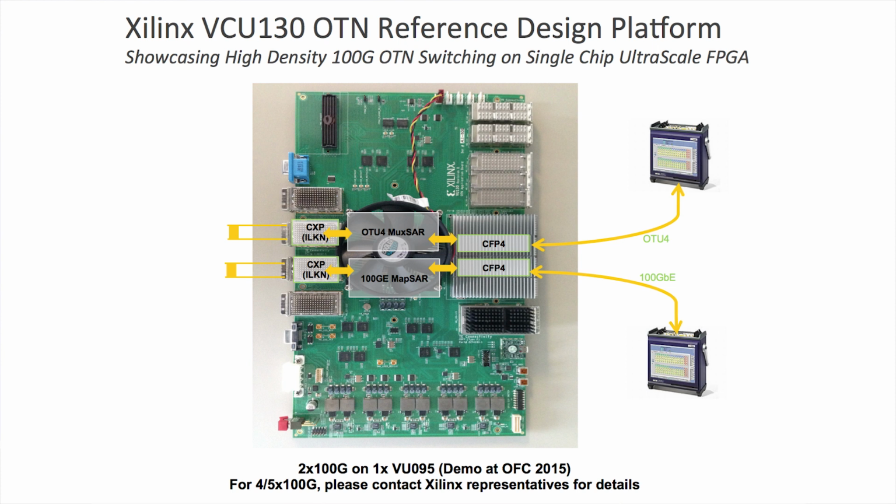It's within the same family, but it actually has a lot more fabric, and you will be able to instantiate the same design five times. Essentially, we are ready to support a 500 gig design. So I think that's pretty much all the contents of my presentation.